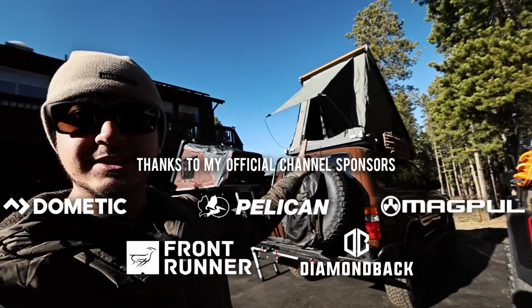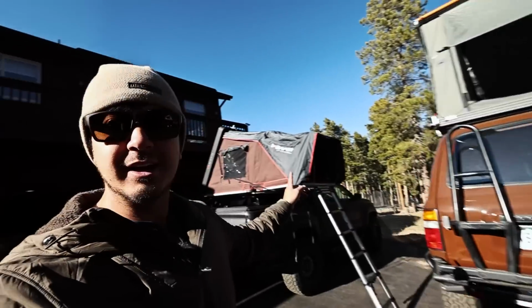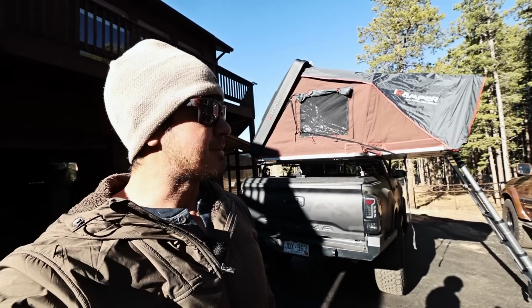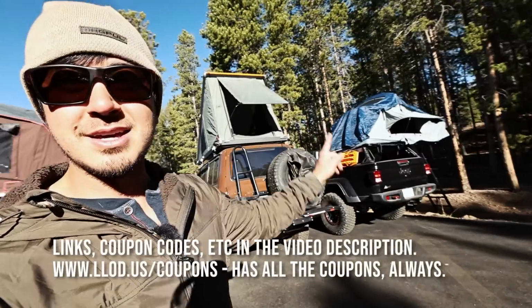This one is a GFC Go Fast Campers rooftop tent. And over here is an iKamper SkyCamp Mini. So this is the tent you see probably in most of my weekenderlanders. And then this one, and then this.